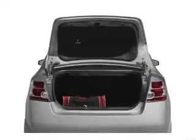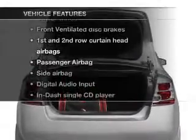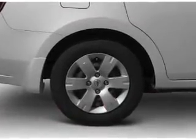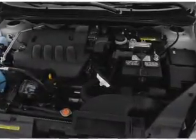Anti-lock brakes help you bring your vehicle to a safe stop. Plus, enjoy these notable features that are included in this vehicle: keyless entry, power door locks, power windows, cruise control, Bluetooth wireless, an AM/FM stereo with a CD player, a satellite radio.